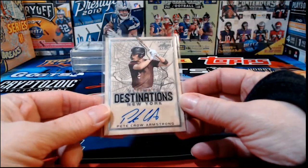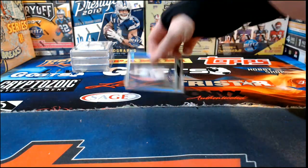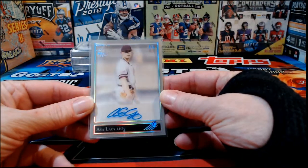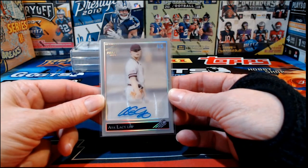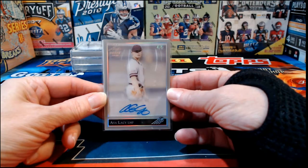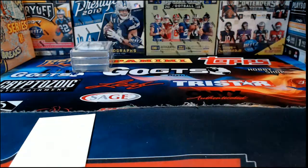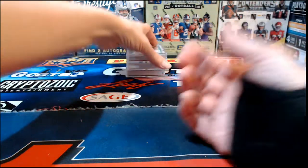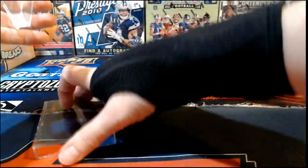Here's another one for the Mets. It's Pete Crow Armstrong, and then I've got another acetate hanging out here. Let me find my little white block again. Another Asa Lacy, and this one's numbered to 5. Dang, man. If you are the Royals, you already hit an Asa Lacy 1 of 1, and now you've got the acetate Asa Lacy. Oh, I'm sorry, I said to 5. It's actually to 6, I guess. But anyway, if you've got Kansas City, that's ridiculous that you've hit 2 Asa Lacys that are that low numbered. So congratulations to you on that.